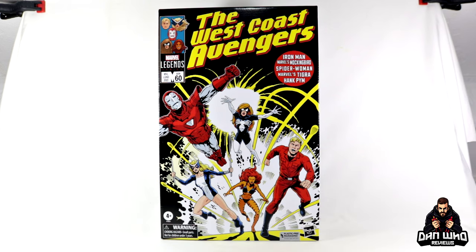Today, we are taking a look at the Marvel Legends Amazon exclusive West Coast Avengers box set, which includes five members of the team. Now, is it a complete team in a box? Not quite, but they have all been a part of the West Coast Avengers at some point or another. This box set actually includes characters we need to complete the original lineup, so we will get into all of that.